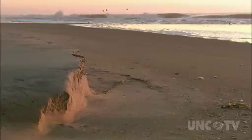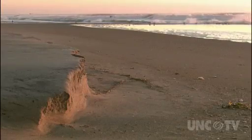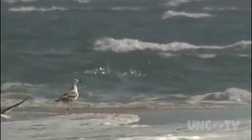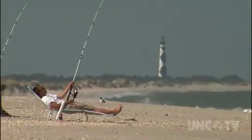Right now there are 3 islands, and so we've got this pristine, undeveloped beach. It's only about 20 miles from Morehead City, but a visit to Cape Lookout is far from your typical day at the beach. You're unplugged out here. You're just living with nature. I mean, the shorebirds and the beach and the fishermen, and everybody just kind of relaxes.